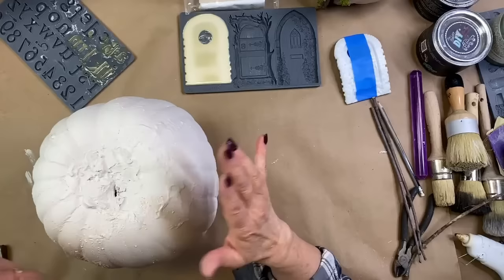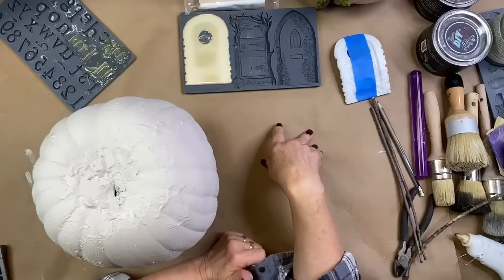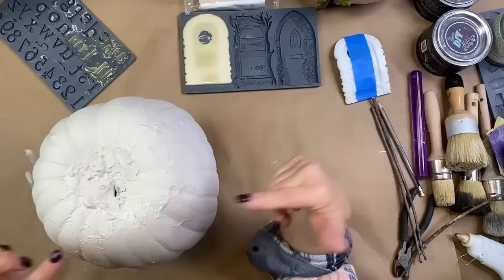Someone may be asking, Lynn, what happened to the top of your pumpkin? Well, I already removed the top stem of my pumpkin. It's a big, fat, ugly stem. I think I threw it away, so I didn't even have to show you guys. It's just hideous. They're big and chunky and fat. And so what I did is I just took my knife. I had that knife because I cut my pumpkin stem off today.